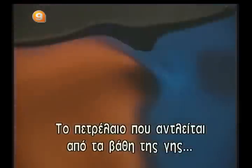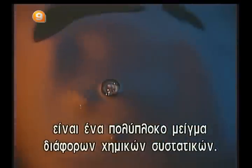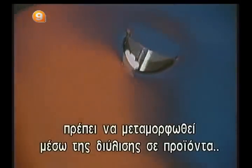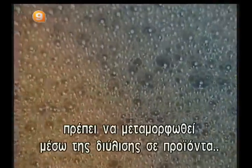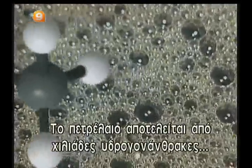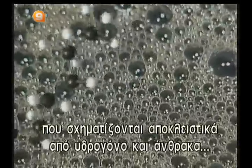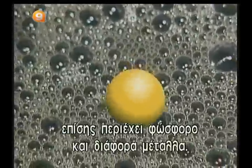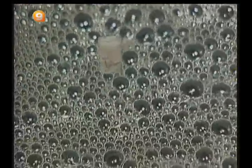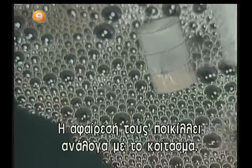The oil extracted from the bowels of the earth is a complex mixture of various chemical compounds. In this form, it is of little use. It must be converted through refining into products that will be marketable. Crude oil consists of thousands of different hydrocarbons, compounds formed exclusively of hydrogen and carbon. It also contains impurities, such as sulfur and various metals. The combination varies widely from one oil field to another.